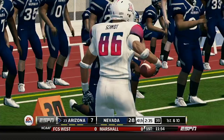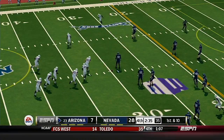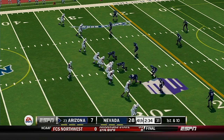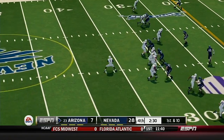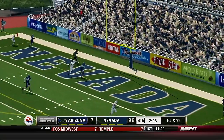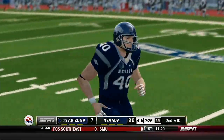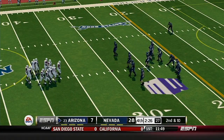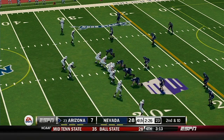Tackle made at the 30. That's good for a gain of 10 yards. First down. Here we go. 5 wide. He's looking for 6. Second down and 10 to go. Ball on the 30-yard line.